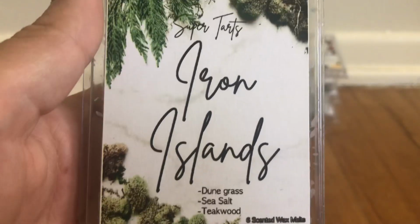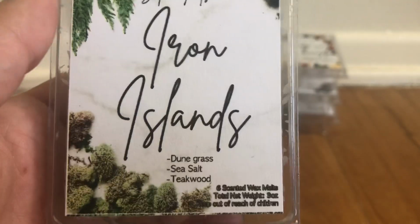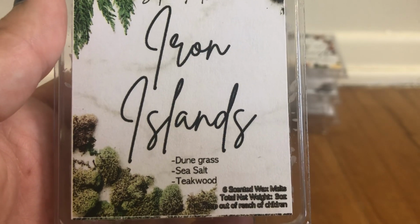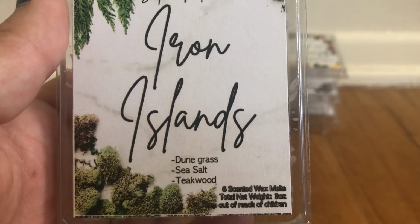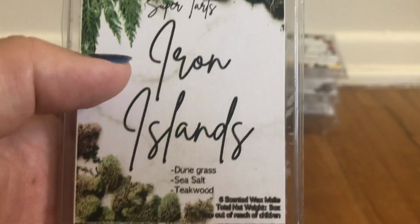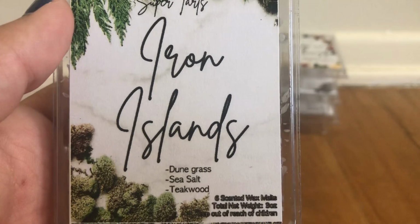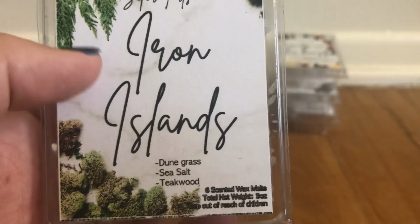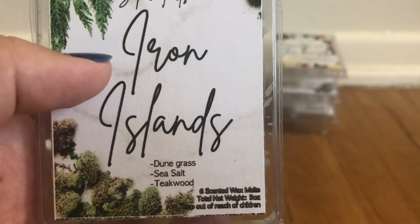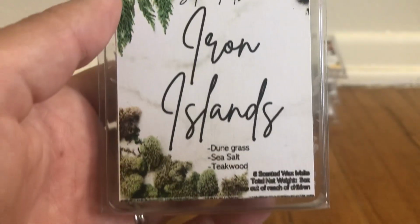Still from Super Tarts, Iron Islands. This is dune grass, sea salt, and teakwood. This smelled lovely. It's very strong on the dune grass. That was primarily what I got. It was a very green scent. However, it threw me out of the house and slapped me across the face. It was strong. If you like strong scents, I would highly recommend this. And I'm not complaining, because I love my strong throwers.